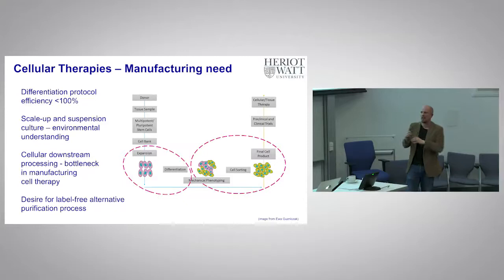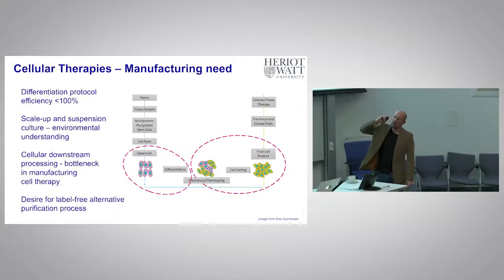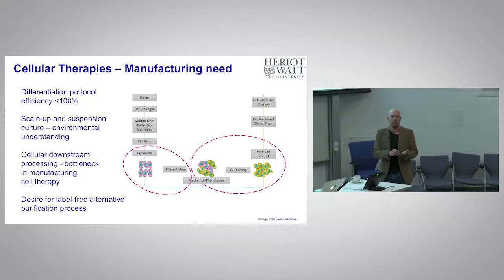And the last point is quite interesting. The two gold standard purification things for cell therapies right now are known as FACS and MACS, fluorescence activated cell sorting and magnetically activated cell sorting. And they both involve sticking something to the outside of the cell so that it's easier to recognize by the system.